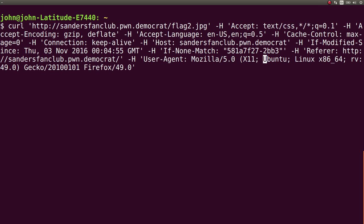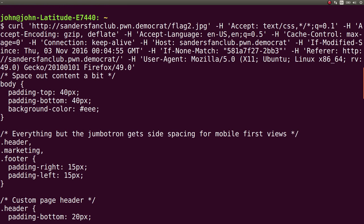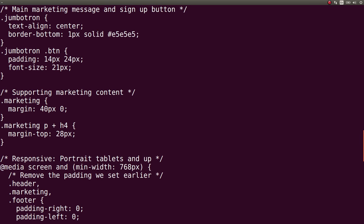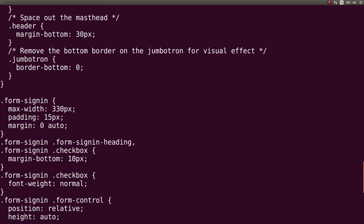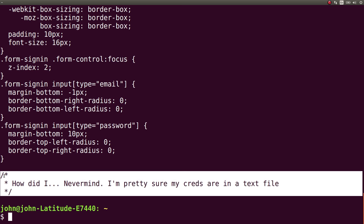Keep in mind, my user agent right now is still Firefox because I'm doing this through my web browser. I'm replaying the GET request from Firebug, just this time running it through curl. So it gets a CSS file, apparently, a style sheet. However, it's supposed to be a JPEG image. And there's a comment at the very end here that says, how did I... never mind. I'm pretty sure my credentials are in a text file.